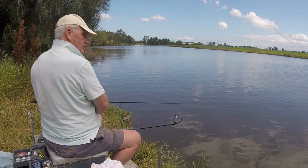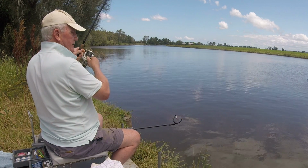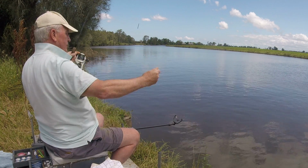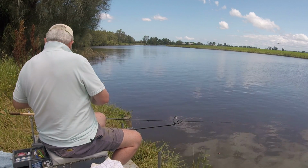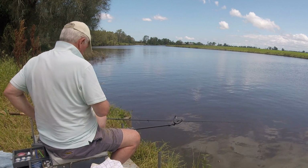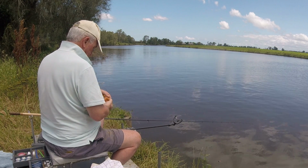I think I'm going to try another experiment. Because I've got the hair rig on, I'm going to put 3 bits of corn on the hair just to see if that makes all the difference in the world or no difference whatsoever. We'll soon find out though, won't we?